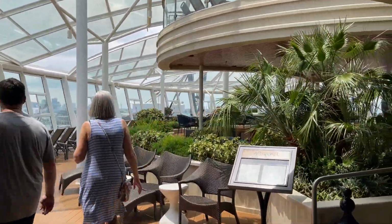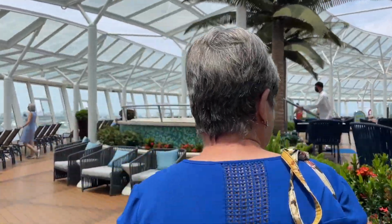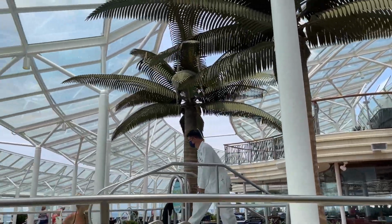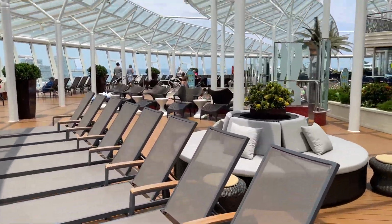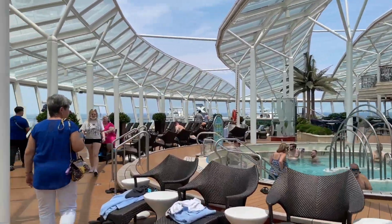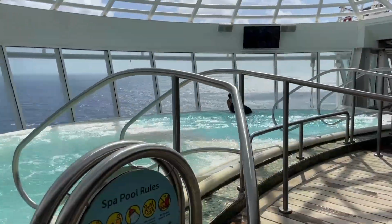And then in the front of the ship, we have the solarium. This has the Samba grill, solarium bistro, a main pool in the middle, and then two hot tubs on either side. This area is for cruisers 16 and over and has a very beautiful view of the front of the ship. Just out the solarium doors, we have one of the whirlpools that is on either side of the ship.